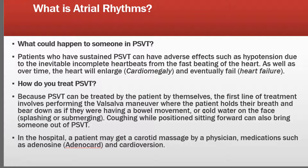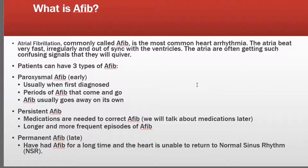In the hospital, a patient may get a carotid massage by the physician or medications like adenosine and cardioversion. Cardioversion, you can look that up. It's used quite a number of times. Atrial fib, also called AFib, is the most common heart arrhythmia. The atria beat very fast, irregularly, and out of sync with the ventricles. The atria are often getting such confusing signals that they quiver. So in other words, they're kind of like nervous. It's a nervous heart is what I like to call it.